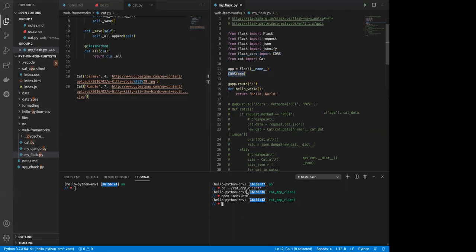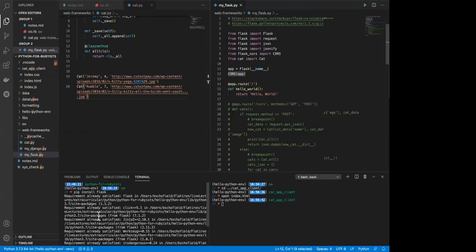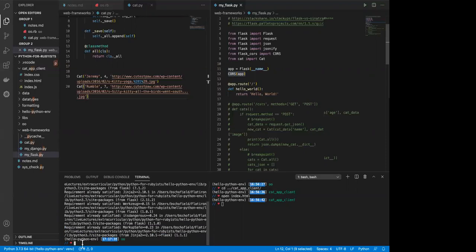If you didn't have any of these libraries, so we're starting to work with libraries here, I'm going to use my package manager, which is called pip, which is very cute. So pip install, and let's just make sure we've got Flask. So we would need our Flask library. It says all my requirements are already satisfied. And then the other thing I needed was Flask CORS, but I've already got that.